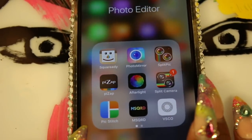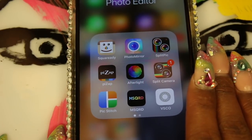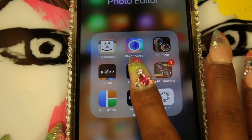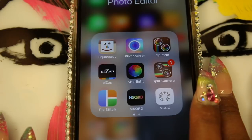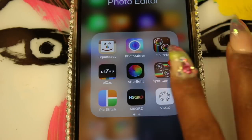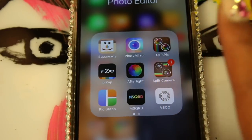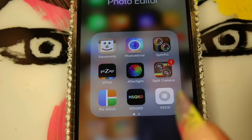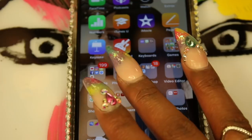And then I have photo editor, which has all of this stuff in it. So I don't use everything all the time, but I really haven't been posting pictures, so I really haven't been using anything. But I have Square Ready. I have Photo Mirror, which is like you can do a picture side by side to mirror it. Split Picture is fun because you can make it look like more than one of yourself, like you have a twin or something. You can make the picture look really cool. PZap is like an editor app, which I use for YouTube thumbnails sometimes and stuff. But I just added it on my phone, but I don't really do anything on my phone with it. It's just on there. Afterlight can make your pictures brighter and change them up.